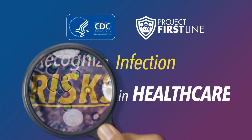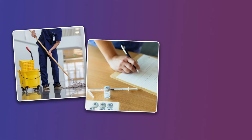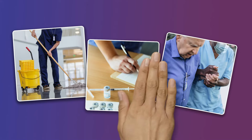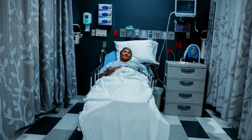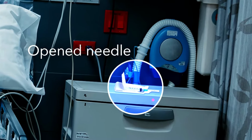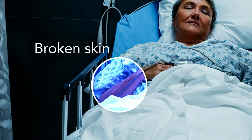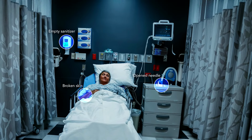You deal with risks every day at work. Think about times when you're mopping up a spill, checking a medicine dose, or when you see a wobbly patient about to fall. You see a possible problem that could hurt a patient, and you take action. You can use this same process of recognizing risk when it comes to infection control in healthcare. If you learn to spot the opportunities for germs to spread, then you can step in and take action to stop the spread of germs.